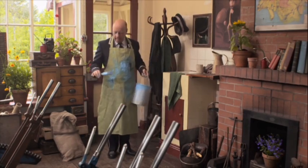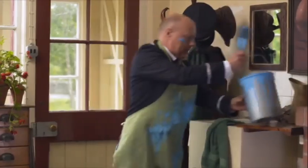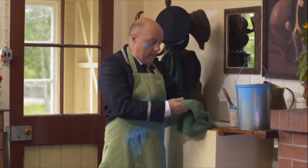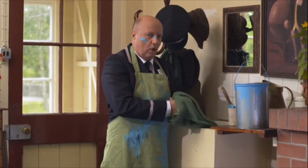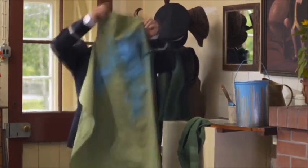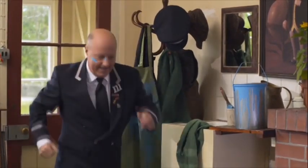Oh, dear. Painting can be messy work sometimes. Oh, hello there. I'm Mr. Perkins. I'm one of the engine drivers here on Sodor. I've just been touching up Thomas's paintwork. He had a few scratches. I think there's just time for the paint to dry before we set off again.